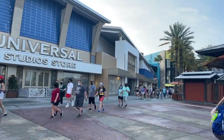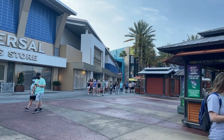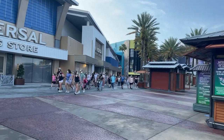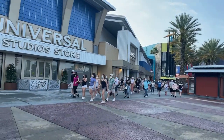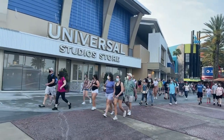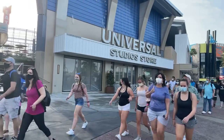Once again, look at how easy this traffic flows now that there aren't walls sticking way out. I mean, I know it was necessary, but oh my gosh, it was kind of annoying. Let me get the sunlight again here.